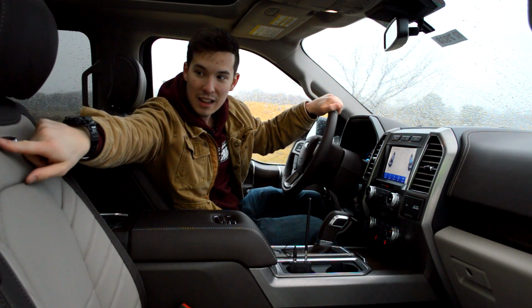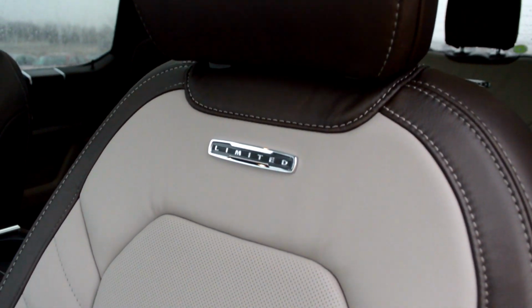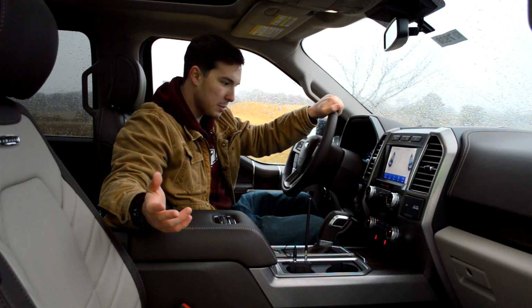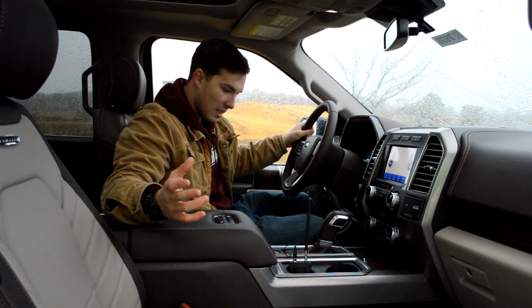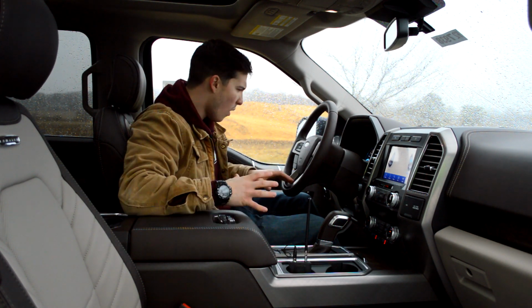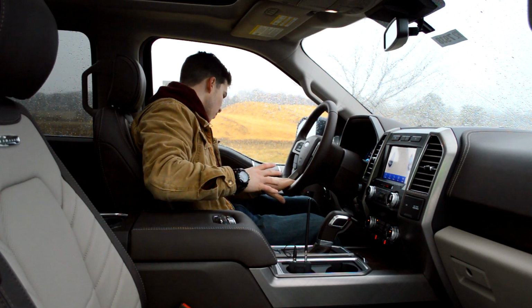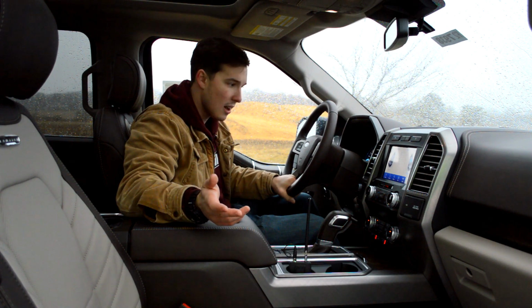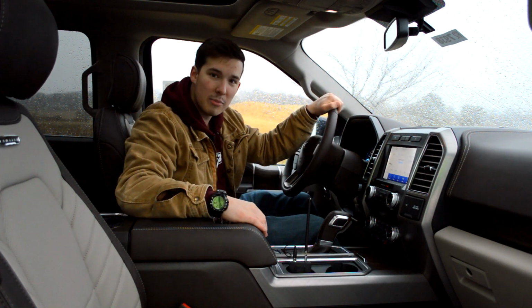Seats are really nice. They have Limited stitched, they have a logo in them. That is crazy. Don't see that all too often. I think that about wraps up everything with the front here that I didn't cover on my STX video. Normally I would do a little bit more in depth, but I pretty much covered everything else in the STX video. Let's take a look at the back real quick.